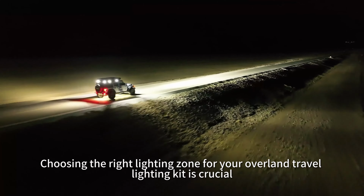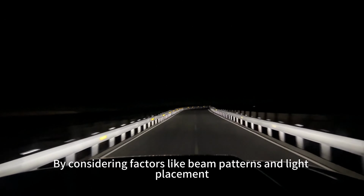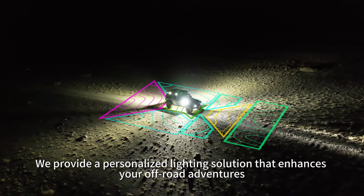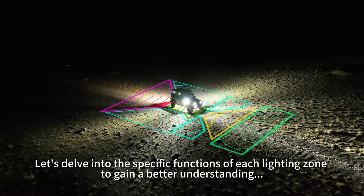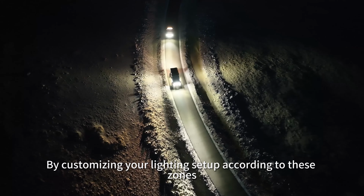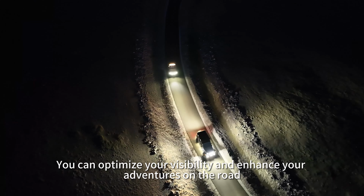Choosing the right lighting zone for your overland travel lighting kit is crucial. By considering factors like beam patterns and light placement, we introduce a personalized lighting solution that enhances your off-road adventures. Let's delve into the specific functions of each lighting zone to gain a better understanding of how they can elevate your overland travel experience. By customizing your lighting setup according to these zones, you can optimize your visibility and enhance your adventures on the road.